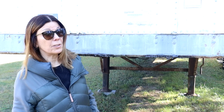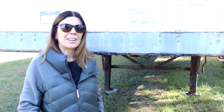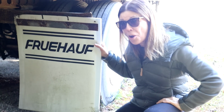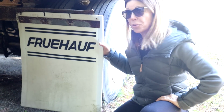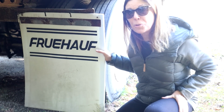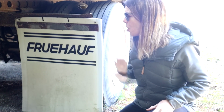I'd love to give it away to someone, but if I'm having it towed to a scrapyard, I have to pay for it. So I'd prefer to give it to someone, but we'll see how that goes. And one thing I didn't mention, it is a Fruehauf trailer. Now Dave used to say to me that Fruehauf was a great trailer, a lot of hype behind Fruehauf trailers. Not really sure why. If anybody knows, just leave me a note in the comments.